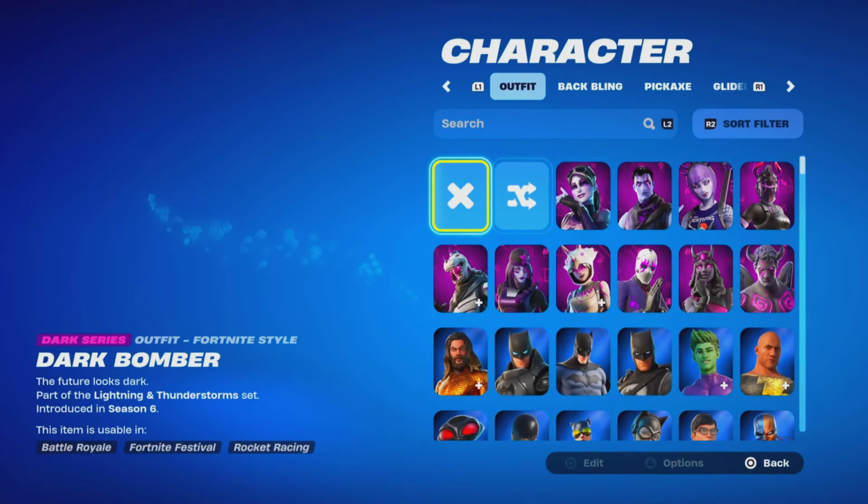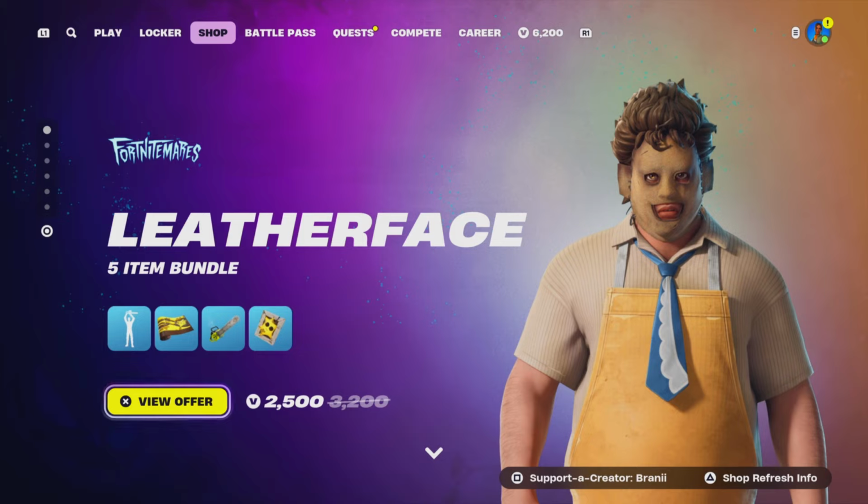Let me change my skin to a default. So we have the Leatherface skin now in the item shop. We're gonna go ahead and pick it up, and as well, we're gonna gift it because it is a collaboration skin, and I'm a man of my word.